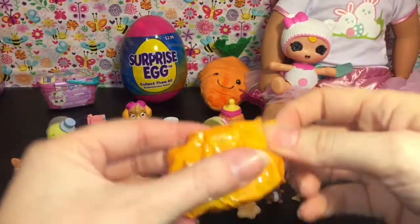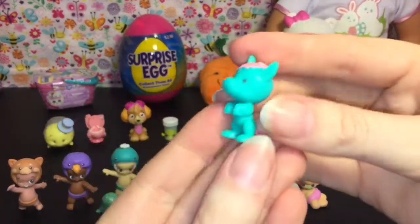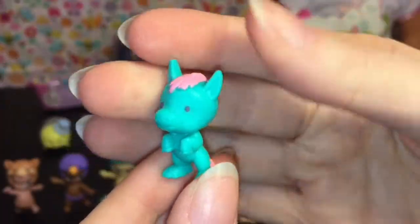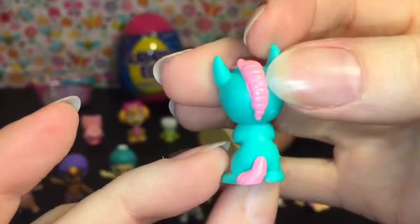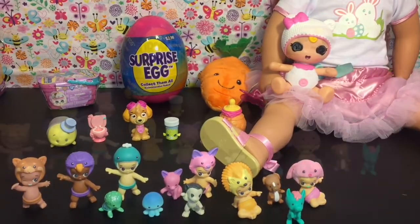Okay, and then here's our very last little blind bag, and we have this little donkey or horse, and this is Julie, and she is in the too cheeky section. I think she's a donkey. Very cute. Love the turquoise. Down to our final two.